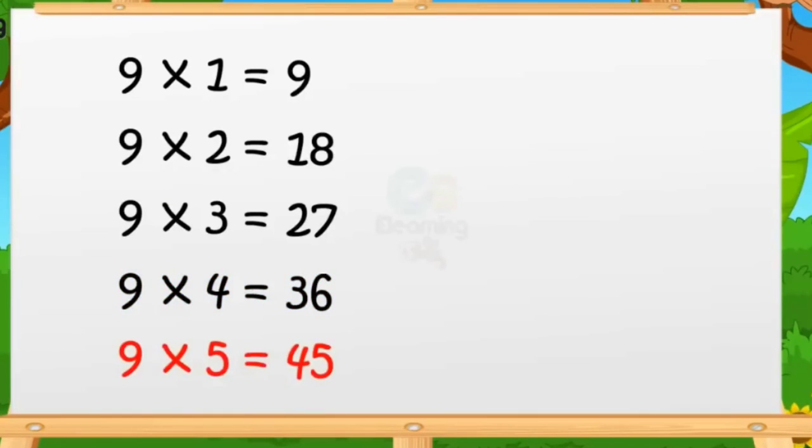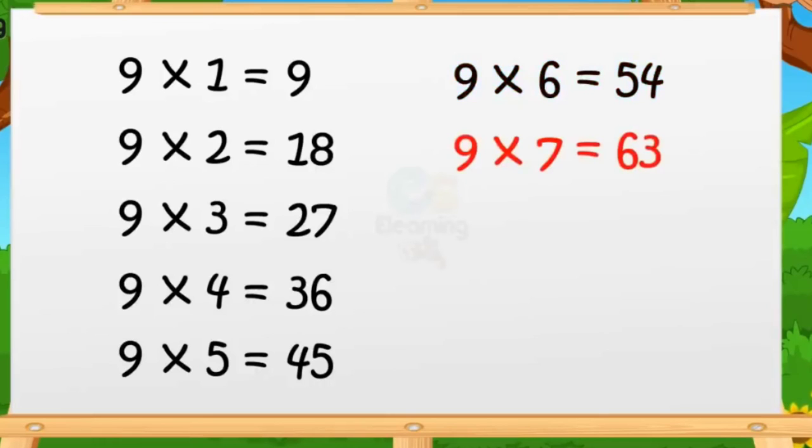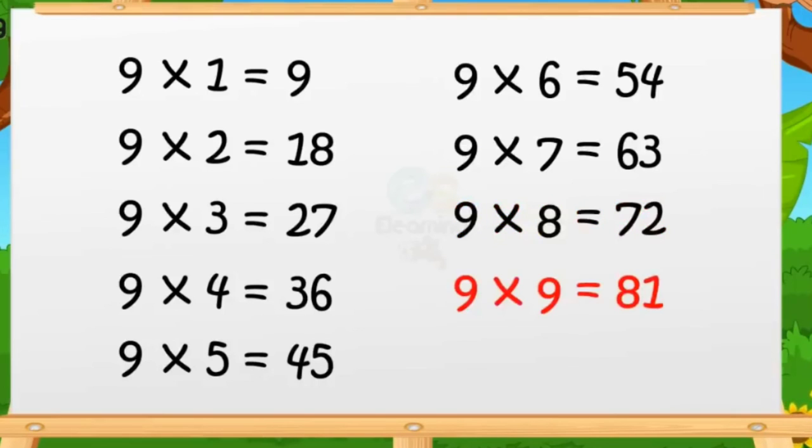9 sixes are 54. 9 sevens are 63. 9 eights are 72. 9 nines are 81. 9 tens are 90. Table of 10.